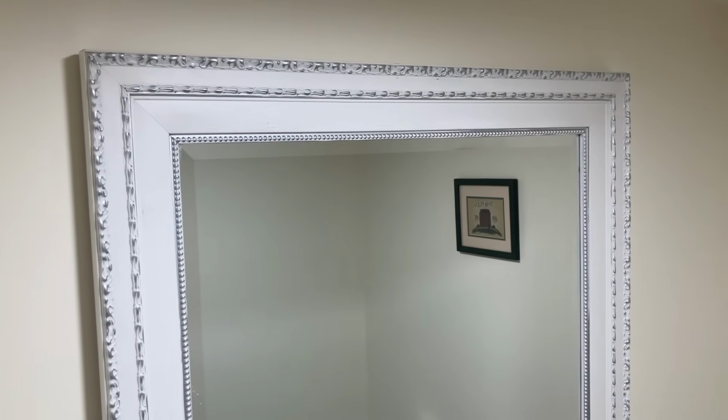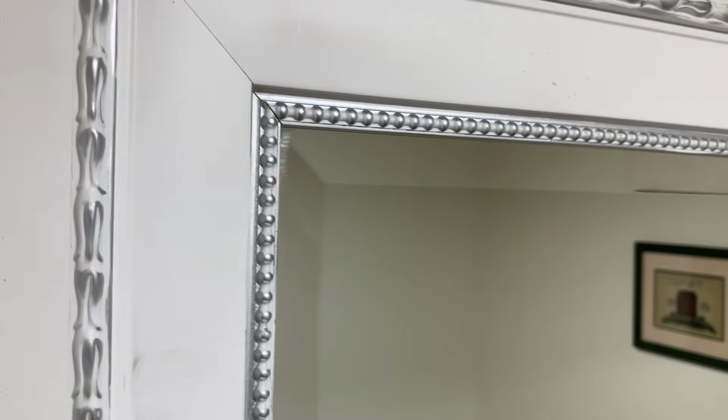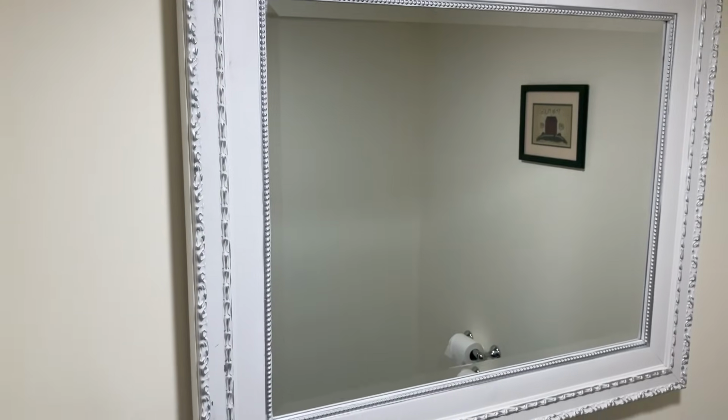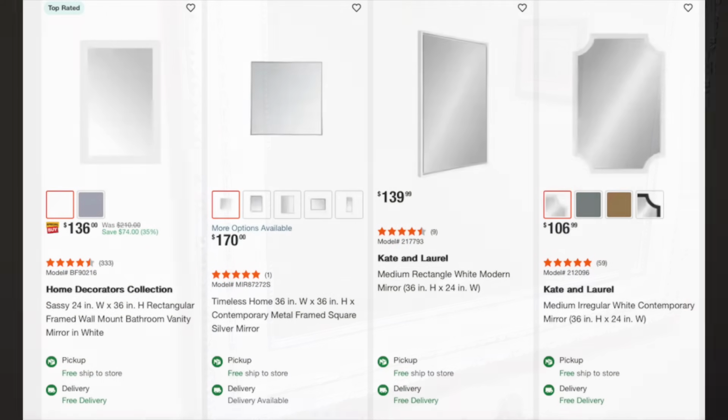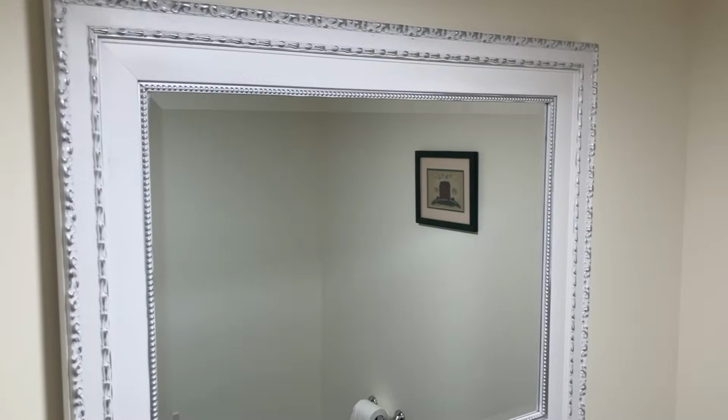$20. Now, this is a 2-foot by 3-foot mirror, and it's beveled glass. You can see right up in here the little bevel in the mirror. It's just gorgeous, and you can't find this for that price. So I'm going to show you what something similar goes for at the Home Depot. Just look at that.